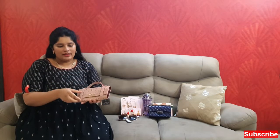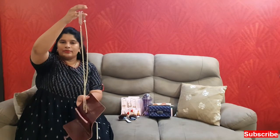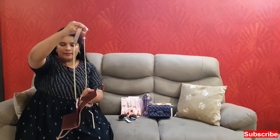The first item that I picked is this bag from High Design store in GVK Mall. This comes with a cute peach color like this. And the opening of this is also a little different from others. This is wallet cum bag types. This comes with a handle as well like this, which can be used as a sling bag. But it looks best if you carry it directly like this.